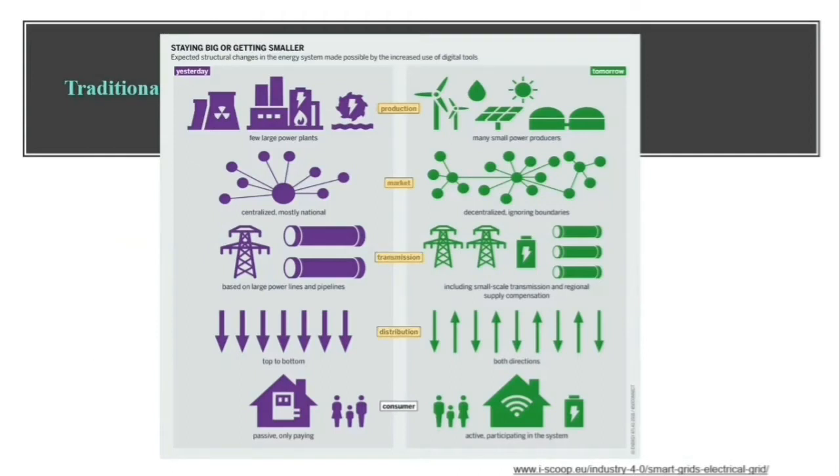Another example is in distribution part. As you can see in the picture, in distribution part we just have top to bottom distribution. It means we have one supplier and all of the other parts are demand side, and the supplier produce electricity and send it through grids to consumers. But in the smart grids, each of consumers can produce their electricity through new sources of energies, as I mentioned, renewable energies or biomass or other sources, and also they can send their extra production to the grids and they receive the benefits of this extra electricity.